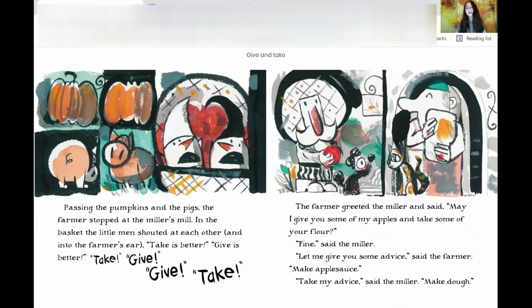Passing the pumpkins and the pigs, the farmer stopped at the miller's mill. Do you know what a mill is? So a mill is where different grains like wheat and barley are ground up to be turned into flour for baking. And not flour like the ones you plant in the garden. It's something that you use for food so that things can stay together and not be a whole big mess. Oh, and a miller is the person who grinds all of these grains. So passing the pumpkins and the pigs, the farmer stopped at the miller's mill.